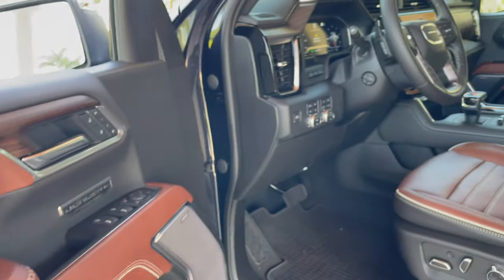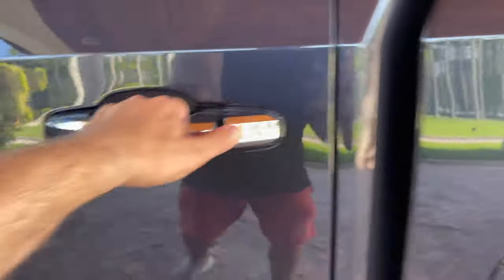All right, let me show you where else the etching takes place. In fact, I'll unlock the doors here.